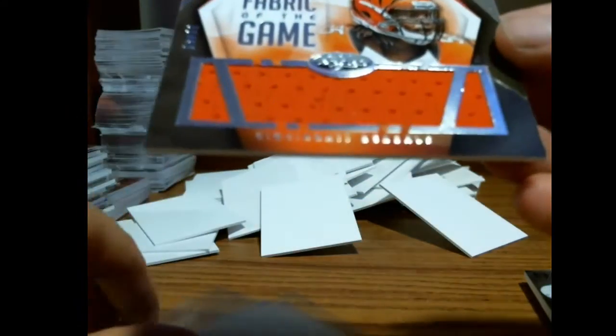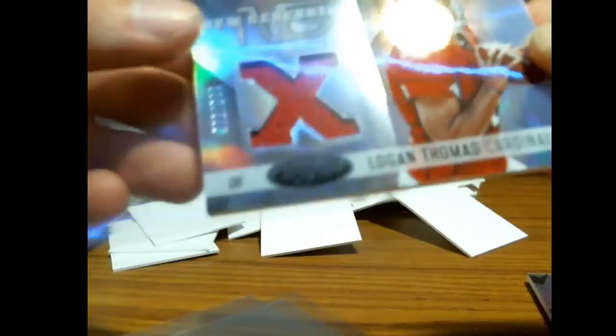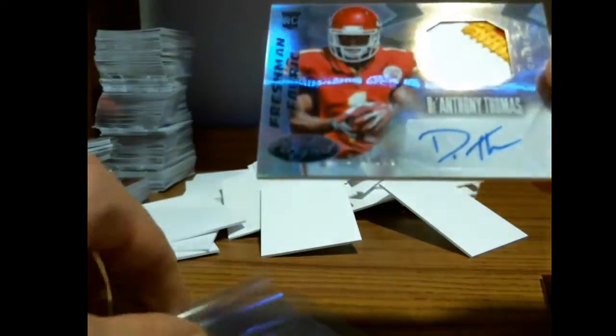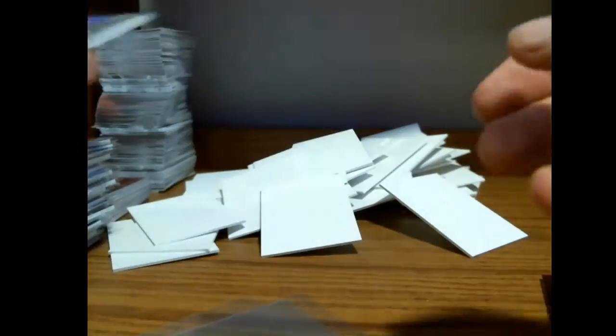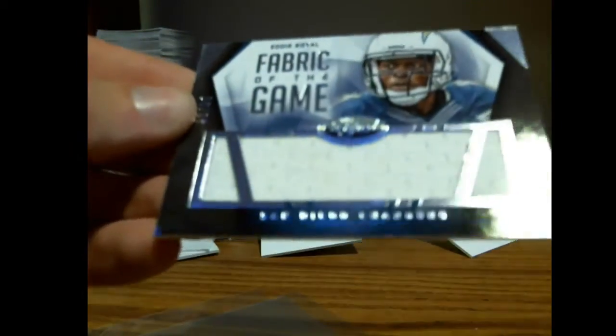Then we had another Bengal. Then we had Arizona. And we had the Chiefs. Who's that? 49ers is next. And yeah, so it looks like we didn't get any Raiders. Sorry. Get some 49ers. And to start it off, we had a Charger, Eddie Royal.